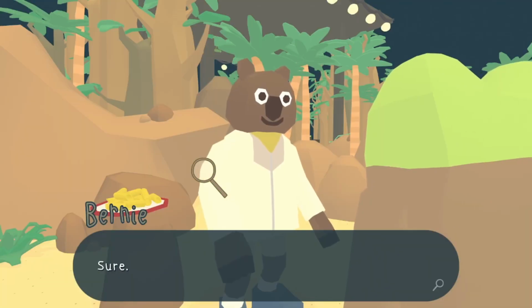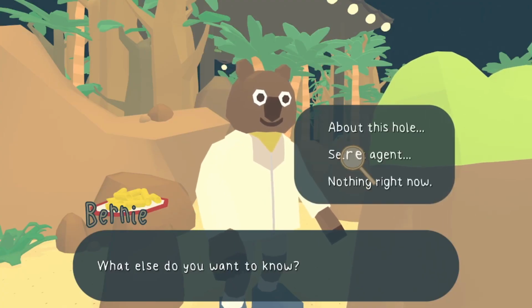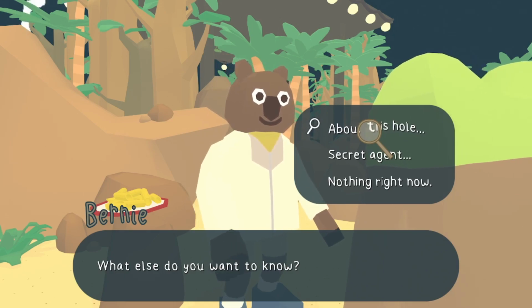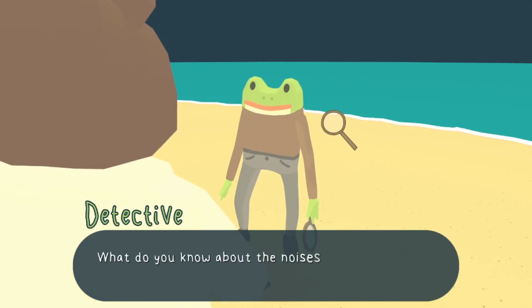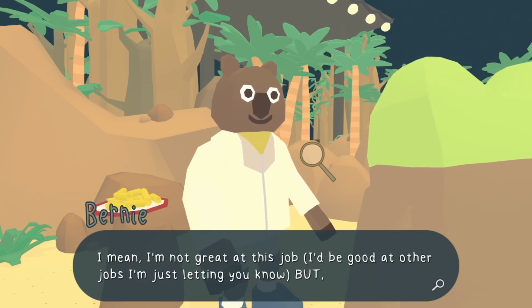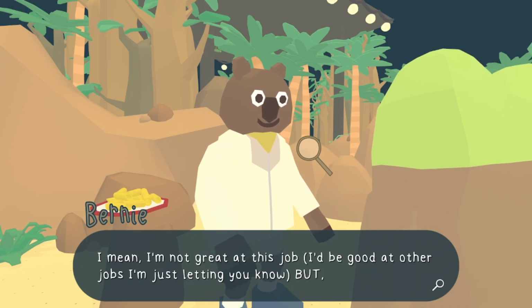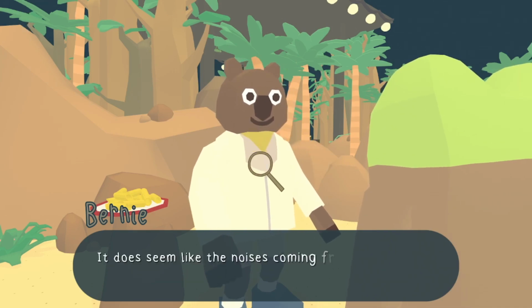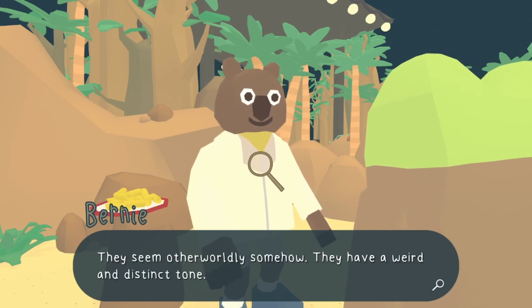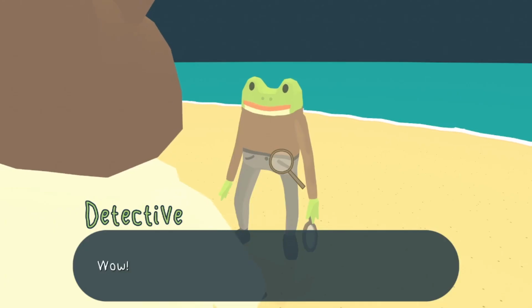I'm only joking. Sure. Can I ask you some questions about the case? What else do you want to know? About this hole. I didn't notice that big ass hole in the ground, sir. I see that. What's in this hole? What do you know about the noises coming from the hole? I mean, I'm not good at this job. I've been good at other jobs, I'm just letting you know. But it does seem like the noises coming from this hole are from a natural creature. It seems otherworldly somehow. They have a weird and distinct tone. Sometimes it sounds like a bird's call, but only sometimes.